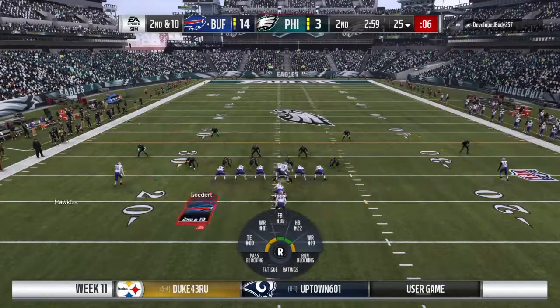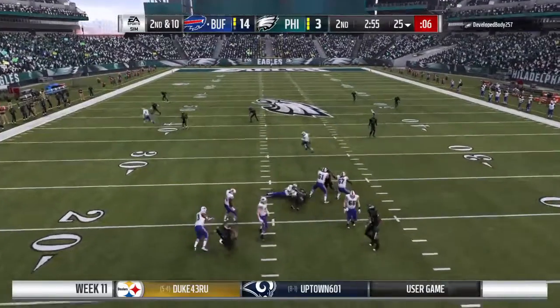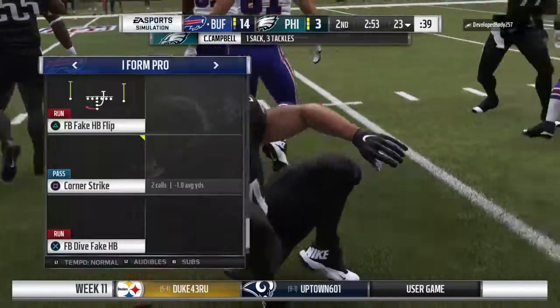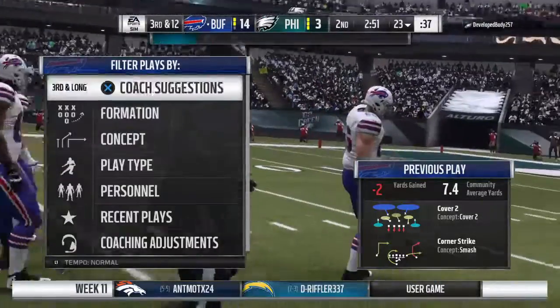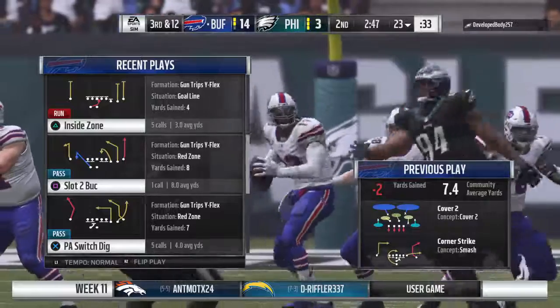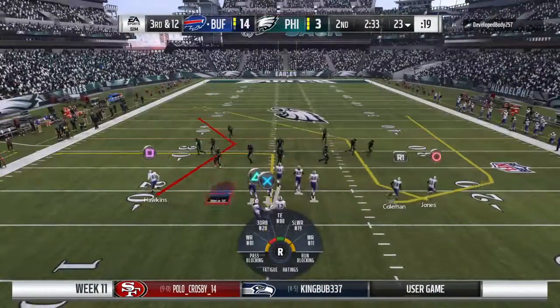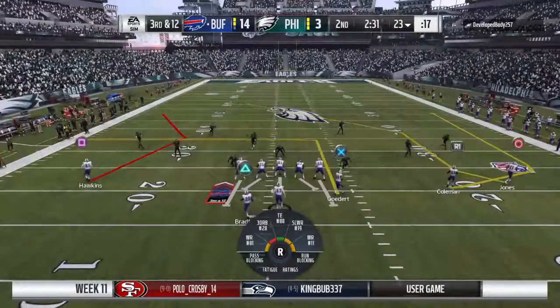Now he'll look to throw here on 2nd and 10. Eagle pressure, too much this time. Down he goes. Calais Campbell able to drop him for a loss of a couple. The Bills on 3rd down, a perfect 3 for 3 as they look to keep that streak going.